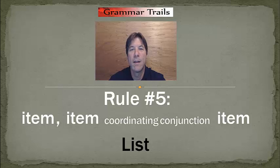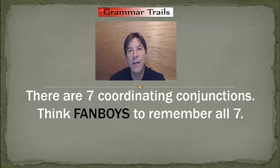And finally, there are 7 coordinating conjunctions. The easiest way to remember the 7 coordinating conjunctions is to consider the acronym FANBOYS. For, and, nor, but, or, yet, so.